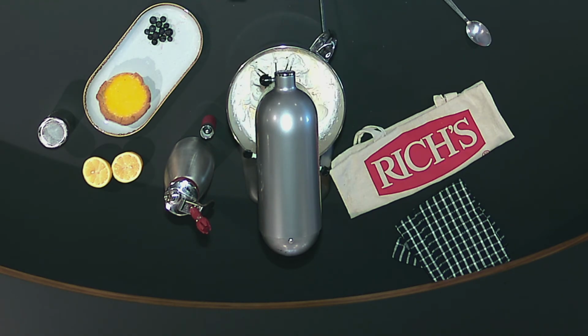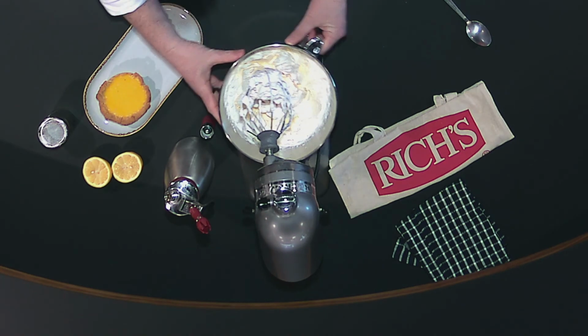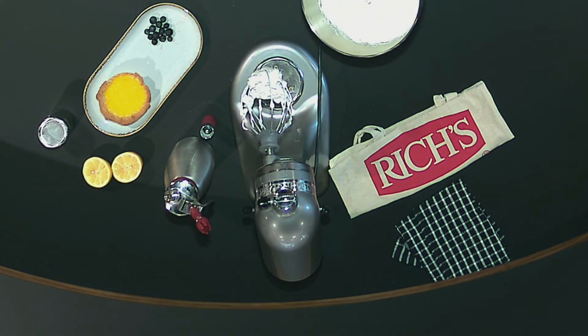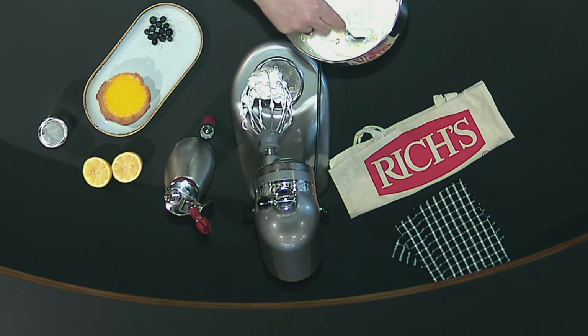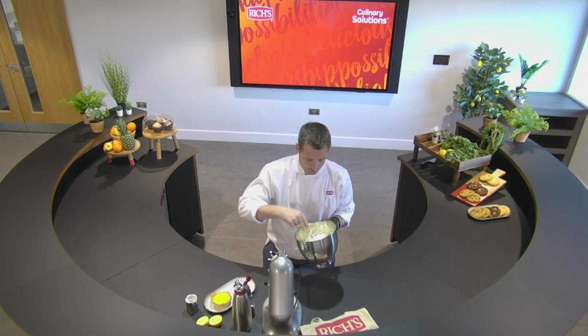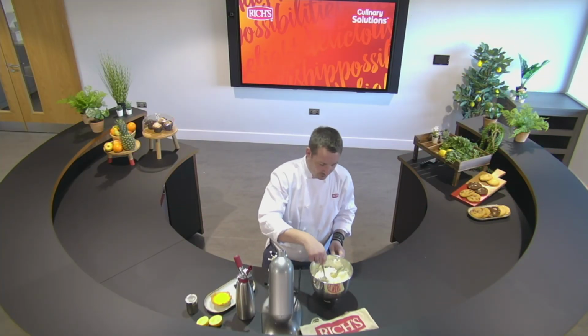So we've just been whipping this cream for around 2 to 3 minutes and it's ready. As you can see, if we lift it off, we've got a lovely whipped cream consistency. And the other beauty about this product is the stability of this product. This will now stay longer than standard whipping cream. As you can see, the cream whips like a standard whipping cream.